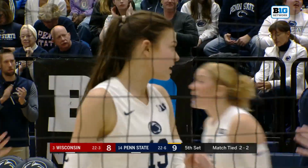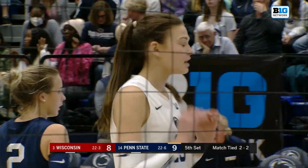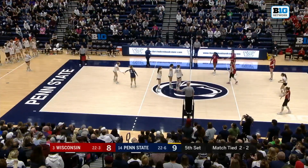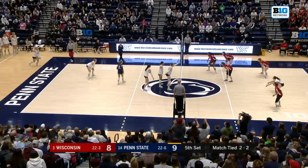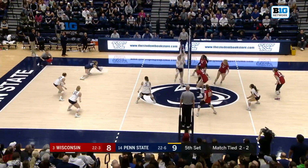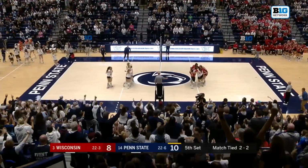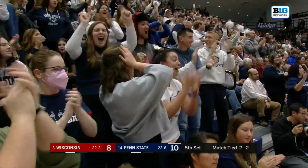Marginal pass by Penn State, but when you have a kid like Markley, jumps well, reaches high, hits high, she cleans it up. So call it bettering the ball. Good outside hitters, it comes down to their swing. Markley getting it done for the Nittany Lions on that rally. Cassie Kirshen serve. Franklin again, but a big dig. Can they? They can. Scrappy. Never say die.